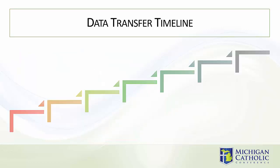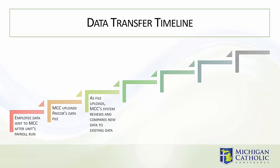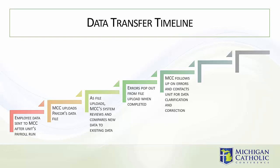To better understand the data transfer process, we've put together this diagram. Employee data is electronically sent to MCC after each scheduled payroll run. Once received, MCC uploads the Paycor data file. As the file uploads, MCC's system reviews and compares the new data to existing data. Any errors that are identified pop out from the file upload when completed. MCC follows up on these identified errors and contacts the unit for clarification and data correction.